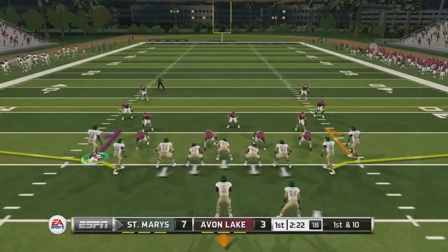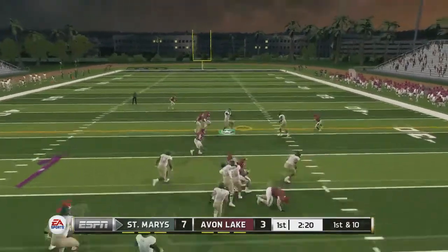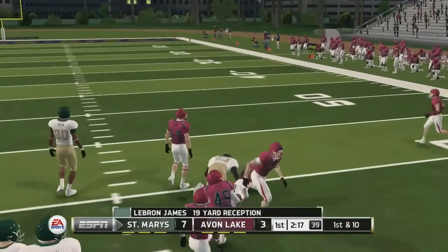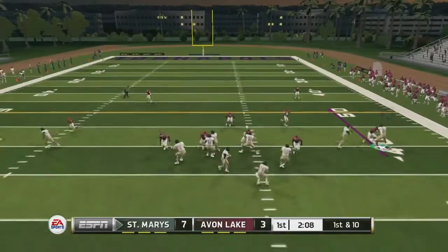But LeBron's going to get that 30-yard catch right there going down the right sideline. And now cutting over the middle, trying to find the open area of the field. He's going to break a tackle and take another man with him for quite a bit, but he is going to get down to the 19-yard line. 4 for 4 for our quarterback so far in the afternoon.